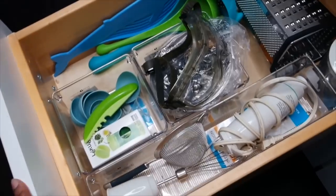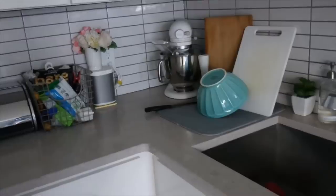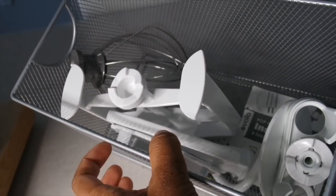I've got some sort of blue theme going on, blue and green looks like. Anyway, these are the things that go with my KitchenAid mixer, this guy over here. So I don't use that very much, so I'm actually gonna rehome these closer to the mixer and farther away from the regular stuff.